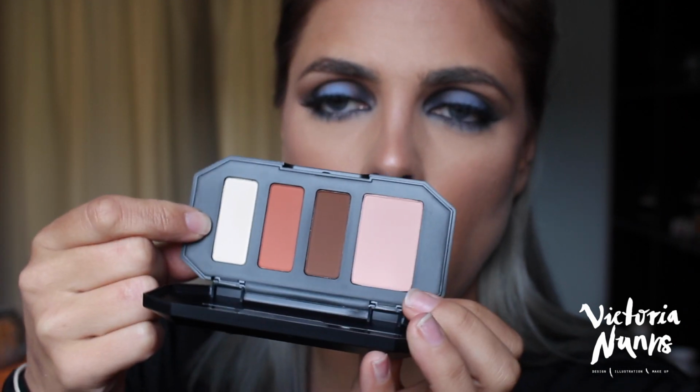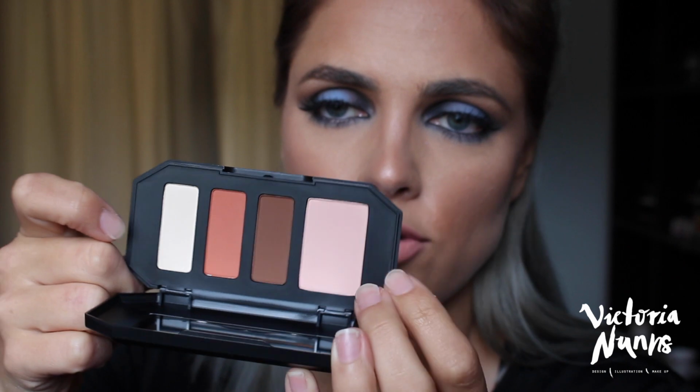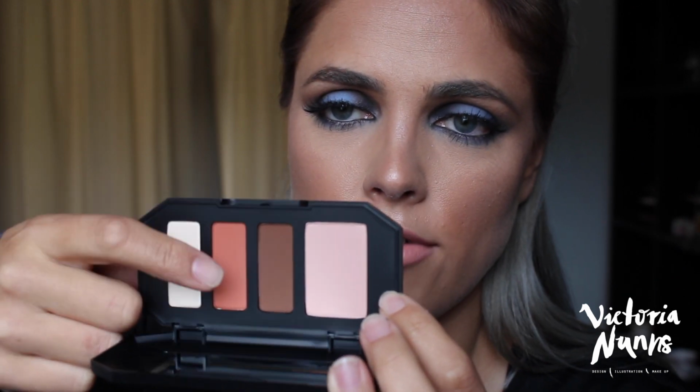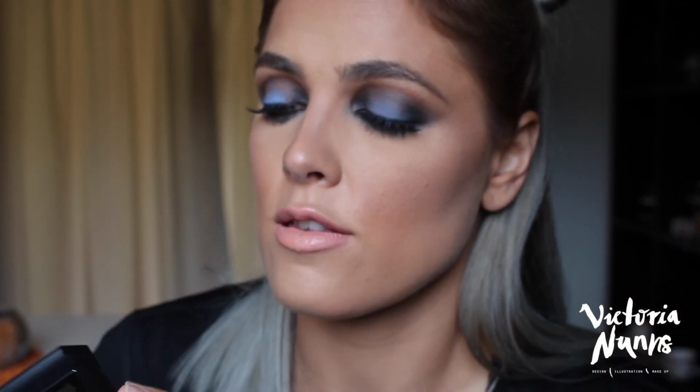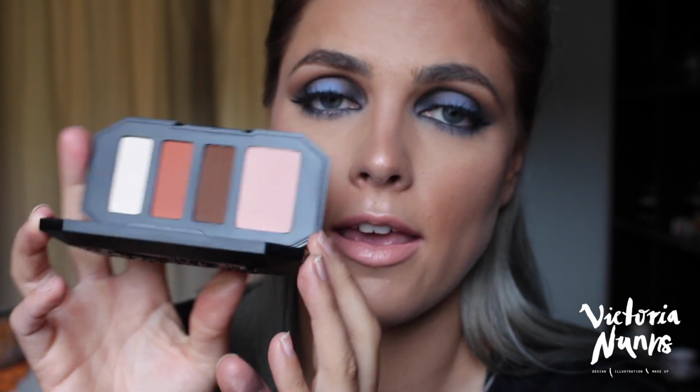So you obviously got your highlighting shade, big transition shade, and then your rust shade and your brown shade. And if you've ever used Kat Von D products before, you probably noticed that the pigmentation is amazing. There's not much fallout. There's just an amazing range of shades, and so I'm sure that this will become a soon favorite in my makeup kit.